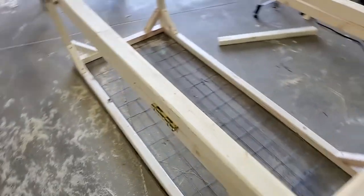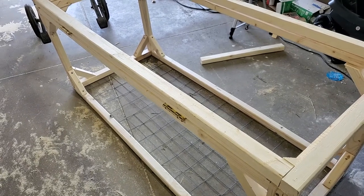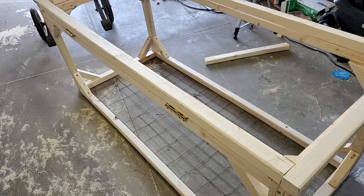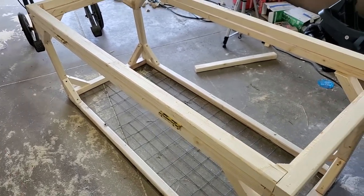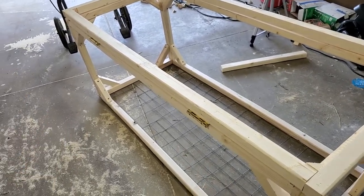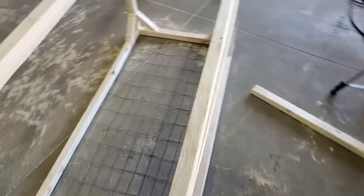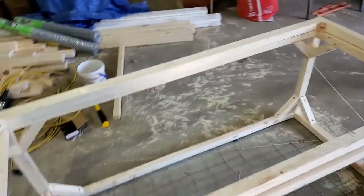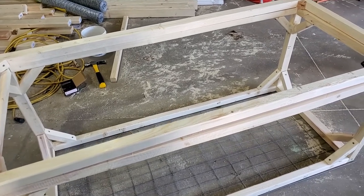I had some leftover door hinges from, honestly, I don't remember which project I have leftover door hinges from, but I have a bunch of them. So I just used two of those to make this top open. So that is how I will get the food and water for the rabbits taken care of.